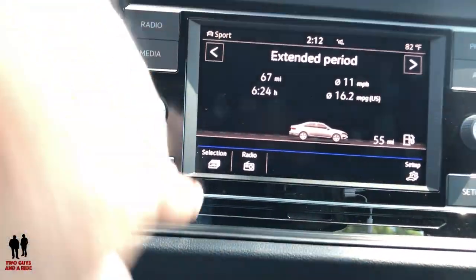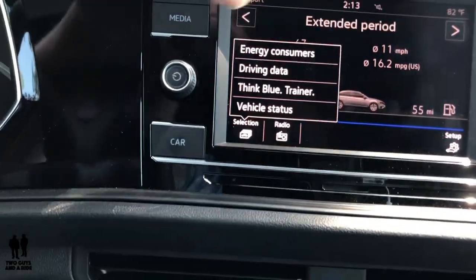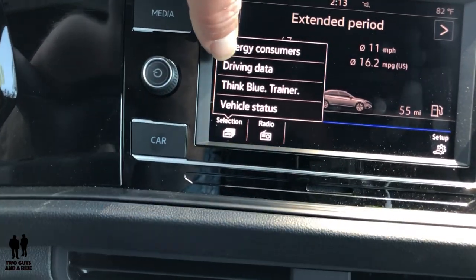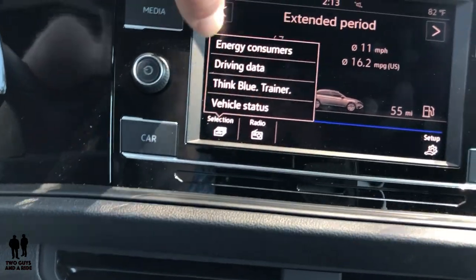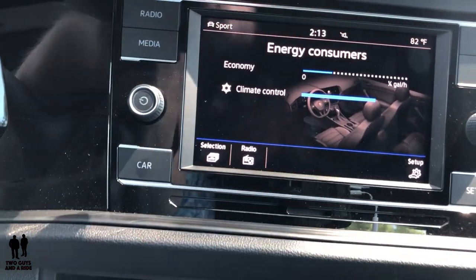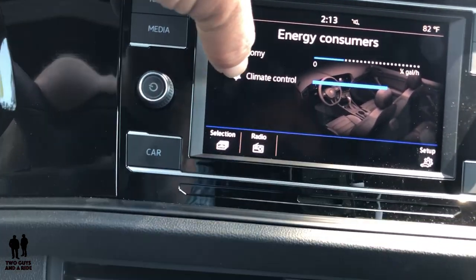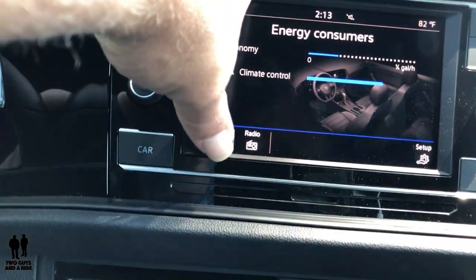Okay, if I go over to selection here, and I'm still under car, I can look at four different things: energy consumers, driving data, Think Blue Trainer, and vehicle status. So if I'm going to energy consumers, my screen changes and reacts to how I drive. This tells you how much your climate control is consuming energy.